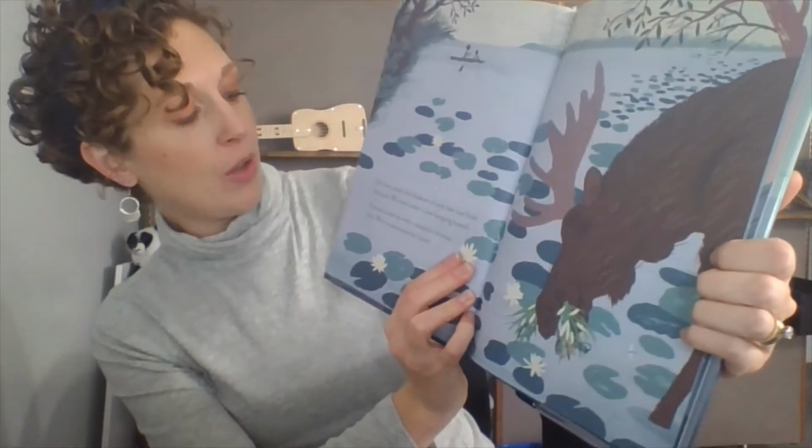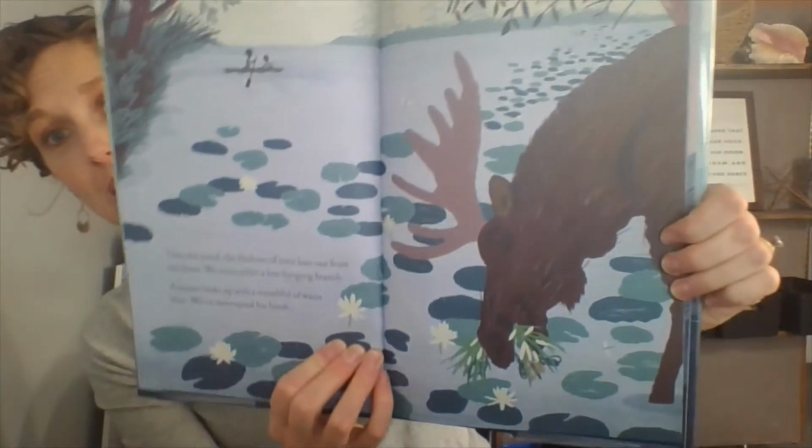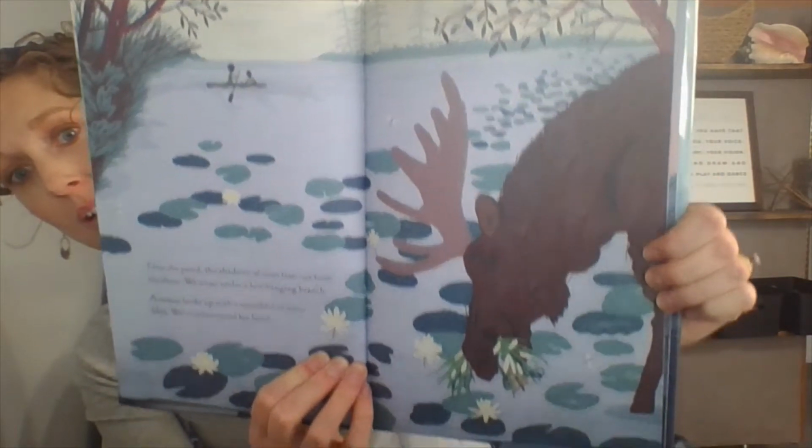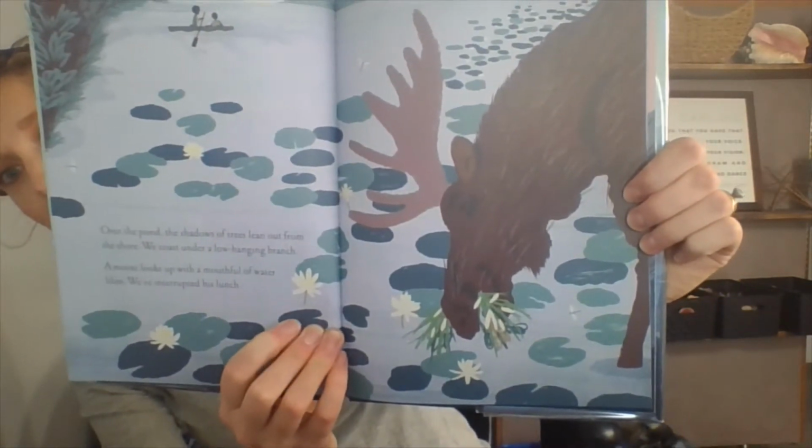Over the pond, the shadows of trees lean out from the shore. We coast under a low-hanging branch. A moose looks up with a mouth full of water lilies. We've interrupted his lunch. So this is what's happening over the pond. There's the canoe. There's the moose. These are lily pads here, these plants that grow over the water.